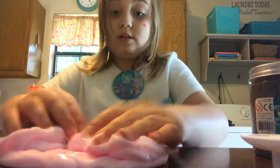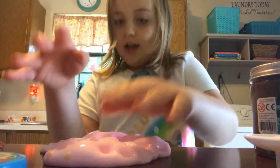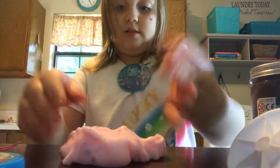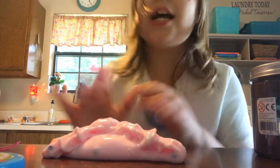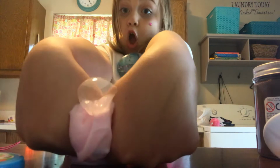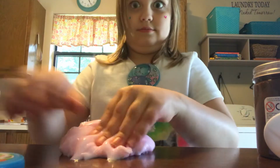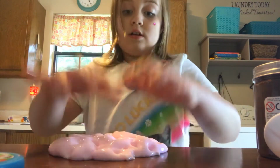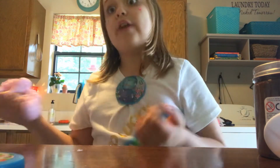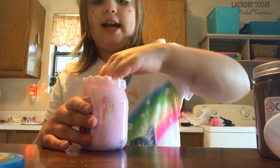I'm gonna make a bubble. Oh, but I want to play with it. It's like milky. Right. And let me try to poke it now, guys. Made a bubble. Okay guys, so this slime is really cool. Okay guys, so this slime is very, very cool.